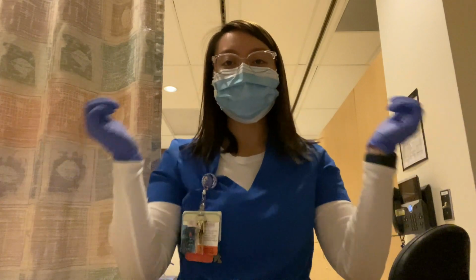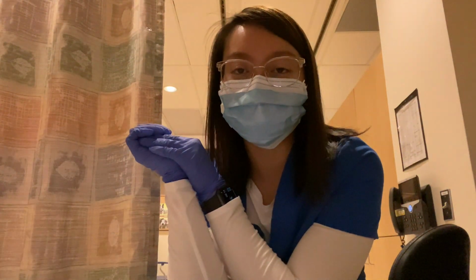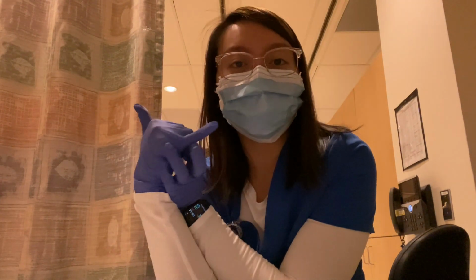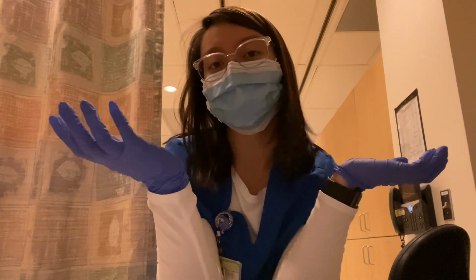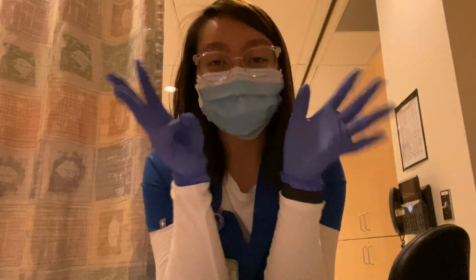And now all I do is sit and wait for transport to bring the patient down here. I'll get the patient set up and ready for the procedure. Then I'll call the reading room and tell the radiologist that we have the thoracentesis ready for them. And I have 7 of those today. Actually, they added 1 more, so 8 of those today. Yay.